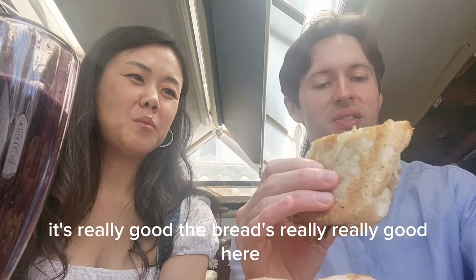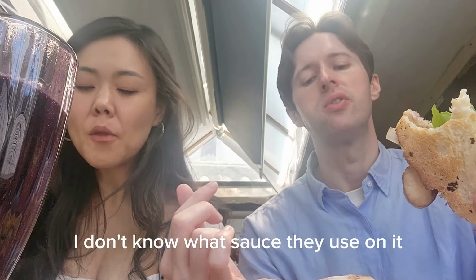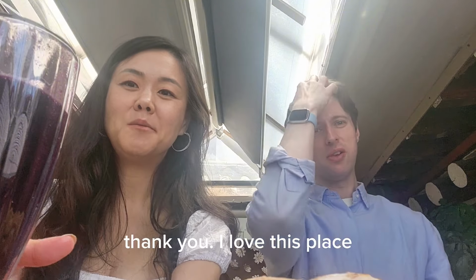It's really good. The bread's really, really good here. They bake it here? You saw the oven just over there. Yeah, before you come in, you can see the oven by the entrance. I don't know what sauce they use on it. Maybe some kind of balsamic or something, but it's really good. Good choice. Thank you. Love this place.